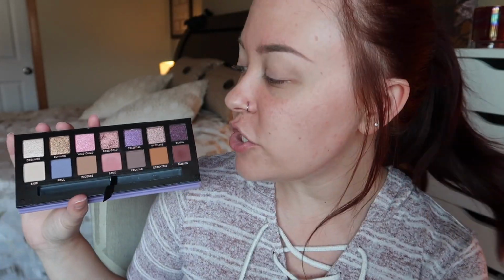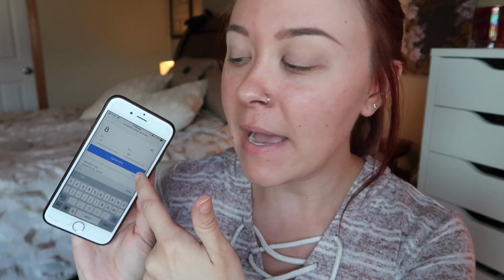It's a pretty neutral palette, but I think that the colors and the looks you can get with this are gonna be very pretty. The way palette roulette works is you have 14 shades in this. You pull up a random number generator. I just use my phone. I just use the one that defaults on Google, and you put in a minimum of 1, a maximum of 14, and then hit generate, and then Google picks what colors you have to use from that palette to create an eye look. We're gonna be doing that.